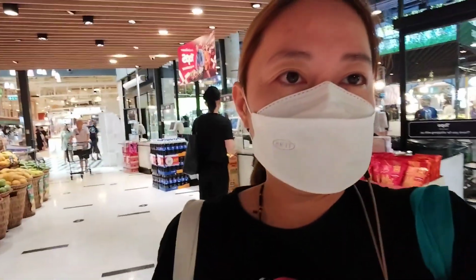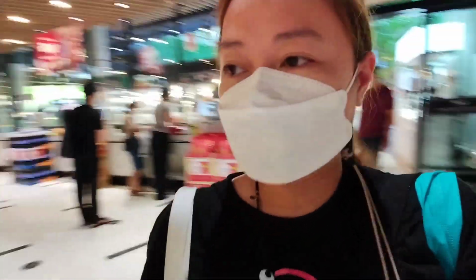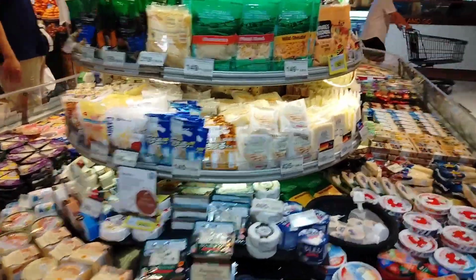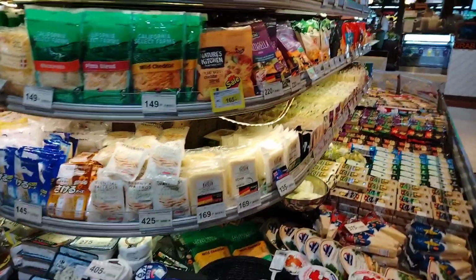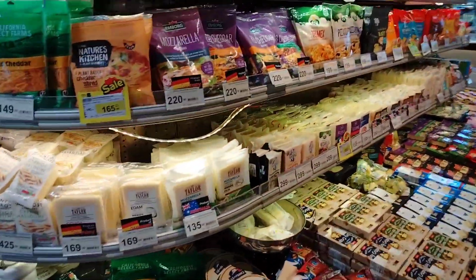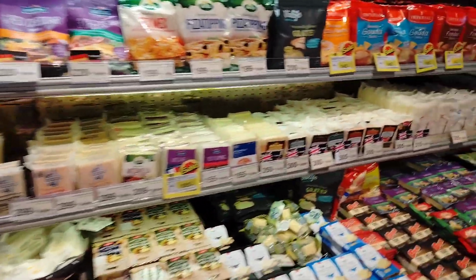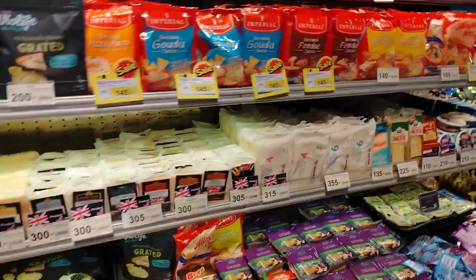So, now I'm here at Tops Supermarket. I like Tops because they have a super big selection of cheese. And my husband, he really loves cheese.